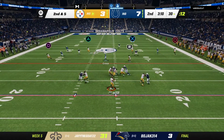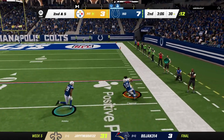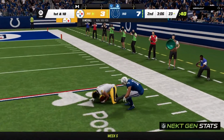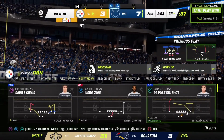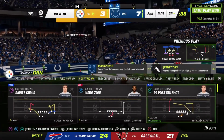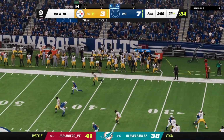Looking to throw on 2nd down. McGill. He's going to let this one go deep. He's got a man. Complete. And he'll be brought down at about the 23-yard line. And that looked almost to be a case of a quarterback saying, hey, I'm going to throw this as far as I can and hope you run under it.